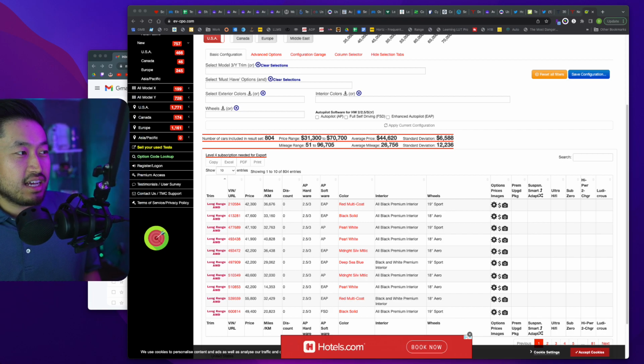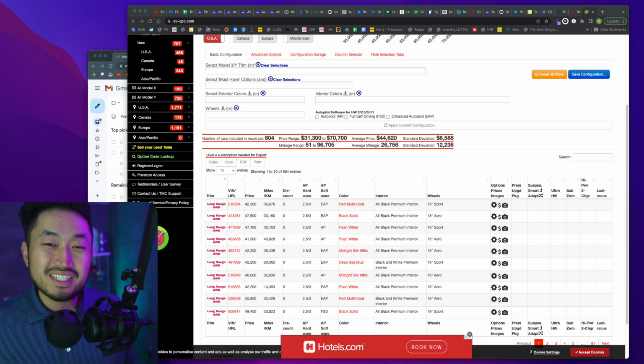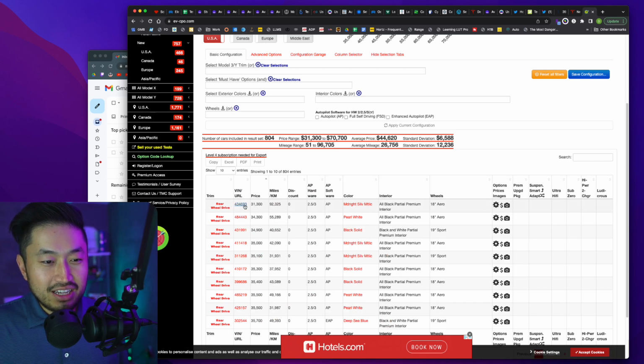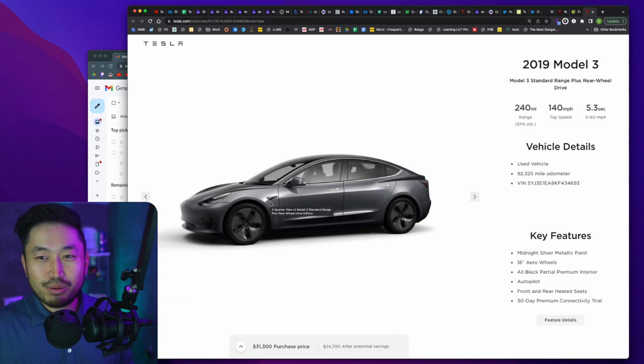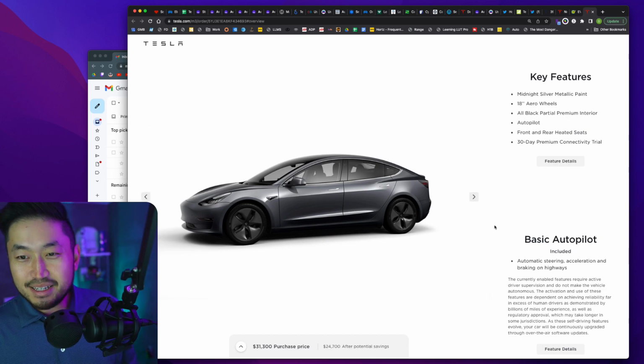It's a little bit grid, so you can't necessarily see pictures like on the Tesla website, but you can click the link and it'll take you to the Tesla website. Let's see if we can sort it. I want to see the cheapest. Whoa, interesting. The cheapest Tesla for sale in the country from Tesla directly is a 2019 standard range. It's got some high mileage, but it is $31,300, which is pretty cheap.